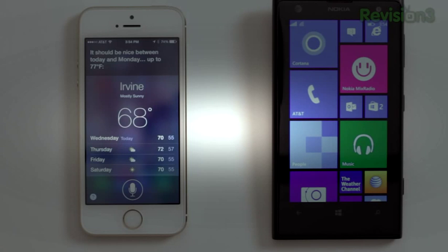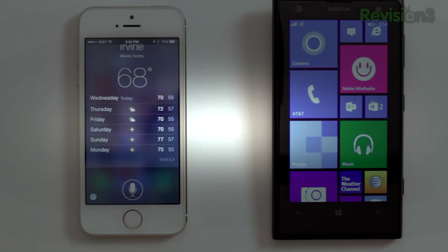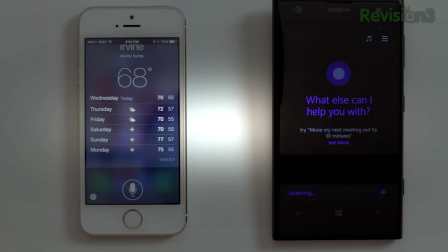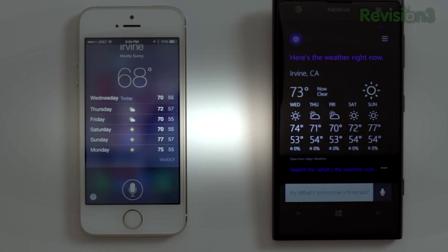I want to keep track of how long it takes to pull up the information, both connected to the same Wi-Fi network, and what sort of information it shows, whether or not it's in color, and things along those lines. For Cortana, you can either launch it as a standalone app, or just hit the search button. So go ahead and launch the app. What's the weather outside? It's currently 73 and sunny.